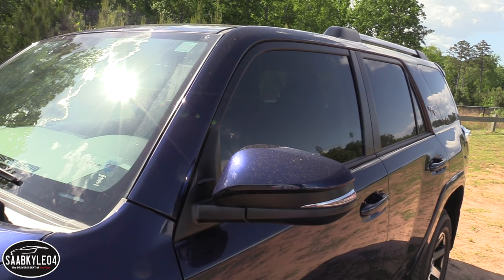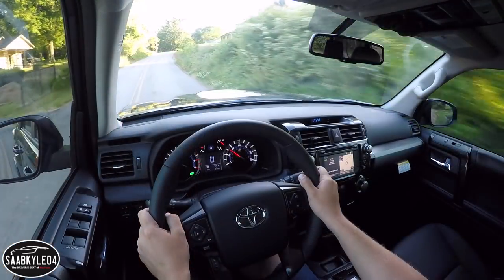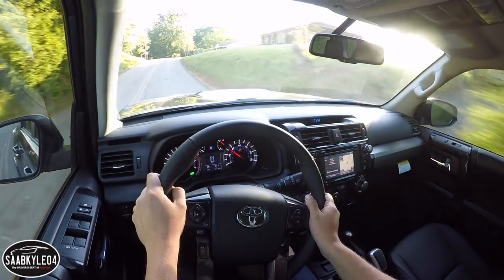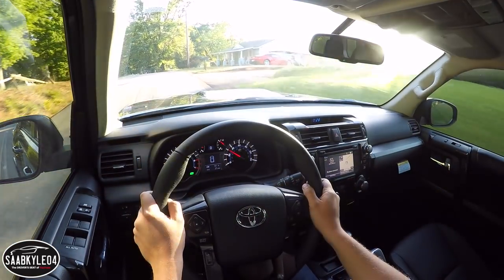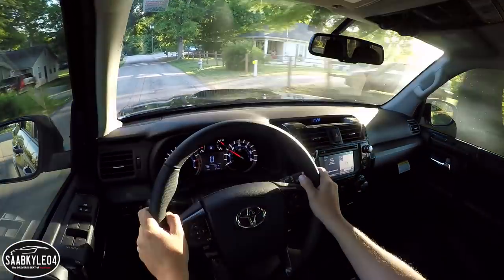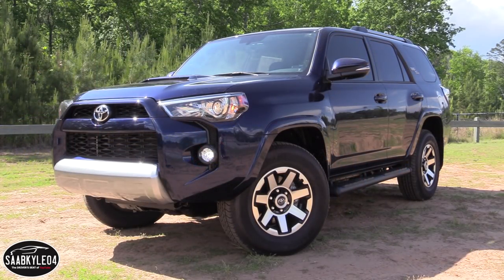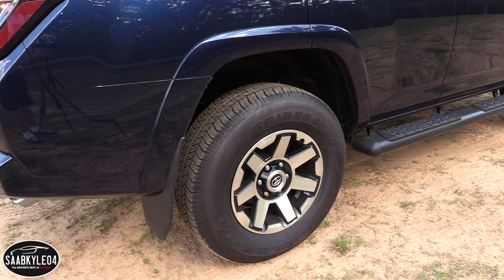$39,895. Major options you can go for include a moonroof, a sliding rear cargo deck with underfloor storage, and Toyota's Kinetic Dynamic Suspension System. Total as tested MSRP is $40,890.